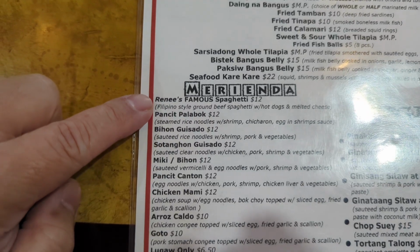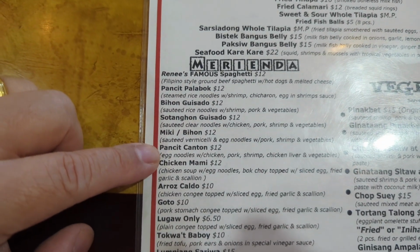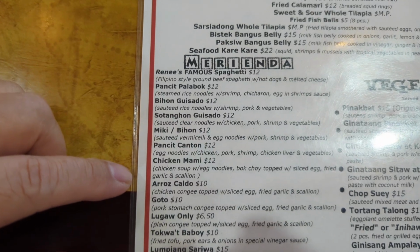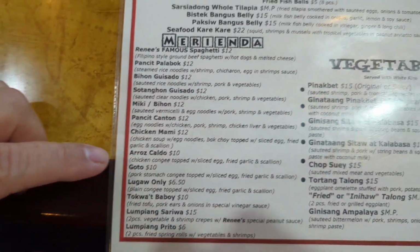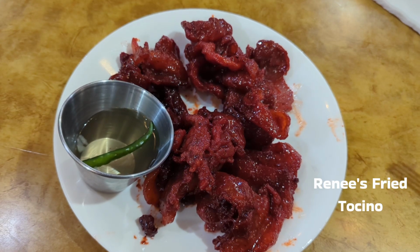For example, you have some spaghetti, Filipino style spaghetti. You have noodle dishes like the pancit canton. You also have things like lugaw. And then you have vegetable dishes. The dish that we ordered today is the tocino.